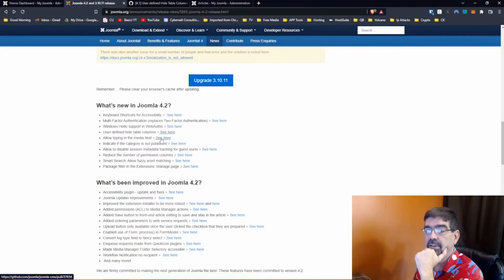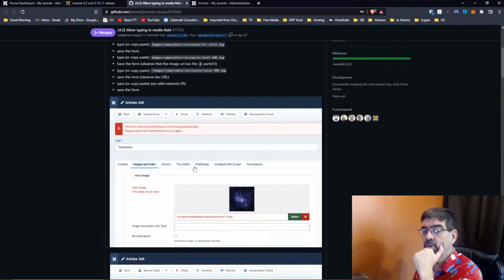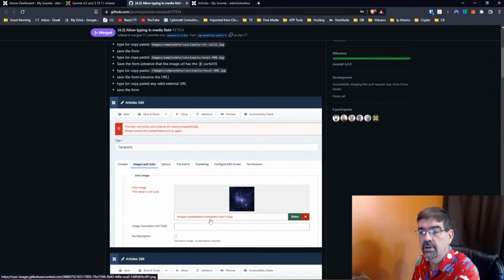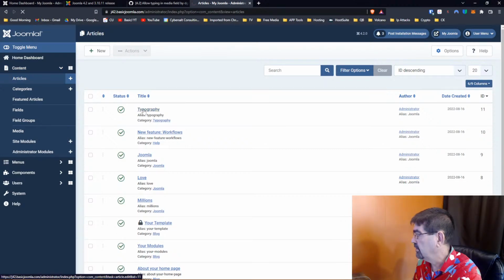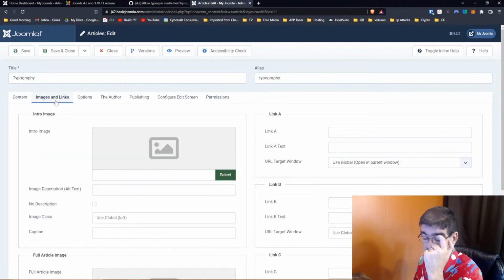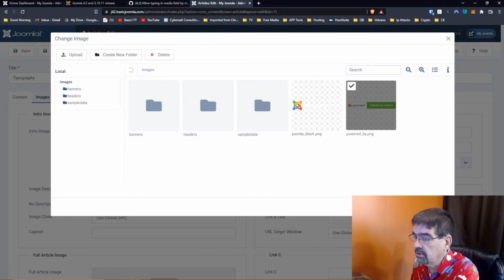All right, the fifth one here is allow typing in the media field. Basically, what this tells us is that you can now type in the image value in the media field when you're inserting media using the core media manager. Let me show you. We've got an article here. We'll go to typography. Let's say that you are going to set up images for this particular article, the intro image. We'll just pick an image here. We'll pick the logo. We select.